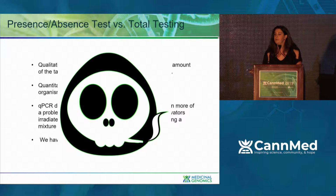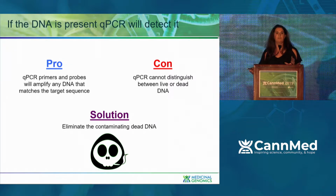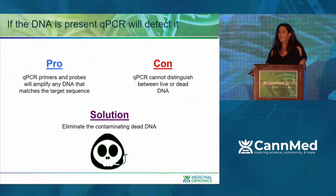Like I said before, the pro of qPCR testing is that there are primers and probes specific to amplify the DNA that you're targeting. However, it cannot distinguish between live or dead DNA. The solution that we came up with is to eliminate the contaminating dead DNA, again, by this method called Reefer.